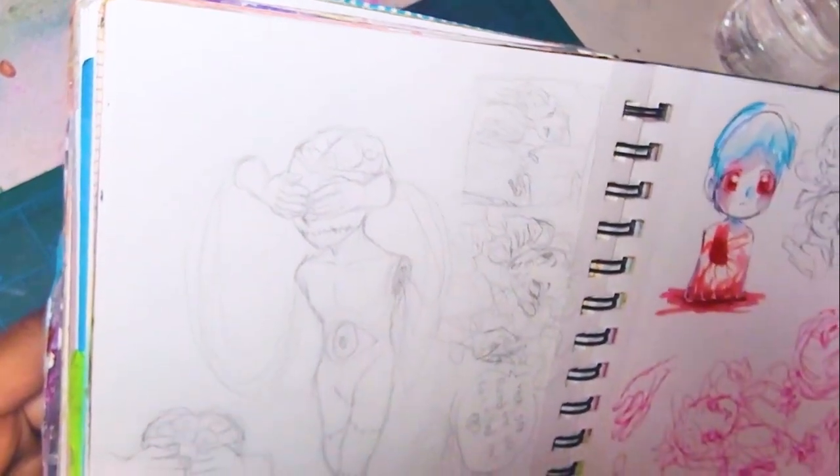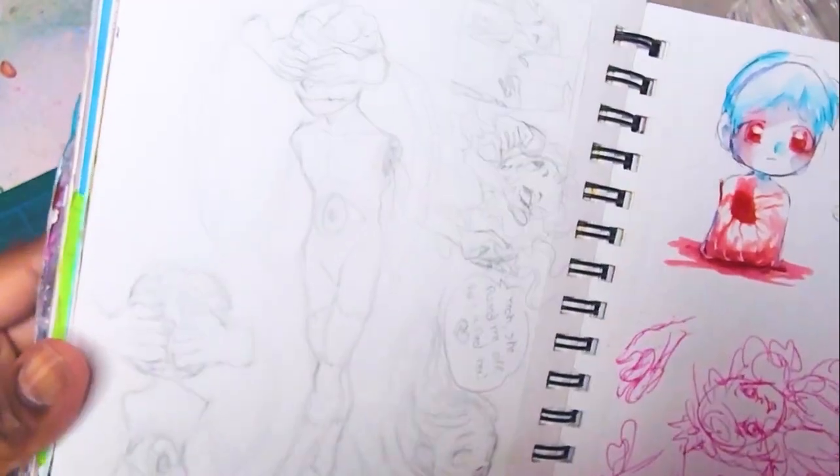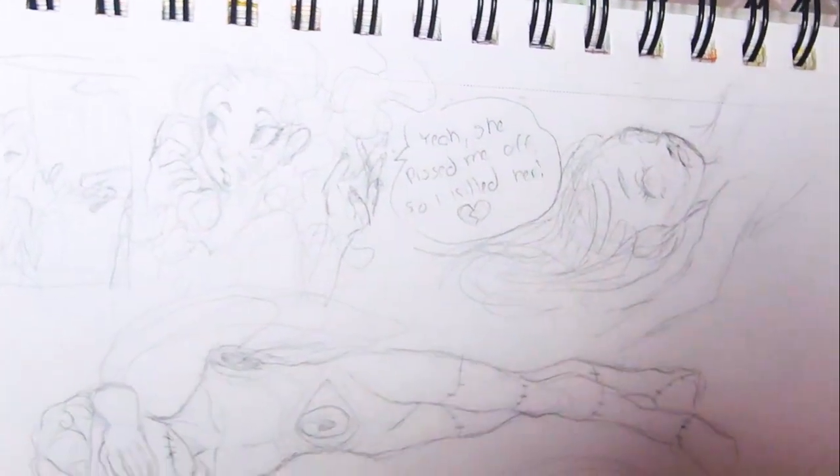I swear I had a really interesting idea for it, okay? It was better, it was cooler in my head. Or something like that, I tried, okay? And this is just a sketch. Yeah, she pissed me off, so I killed her.